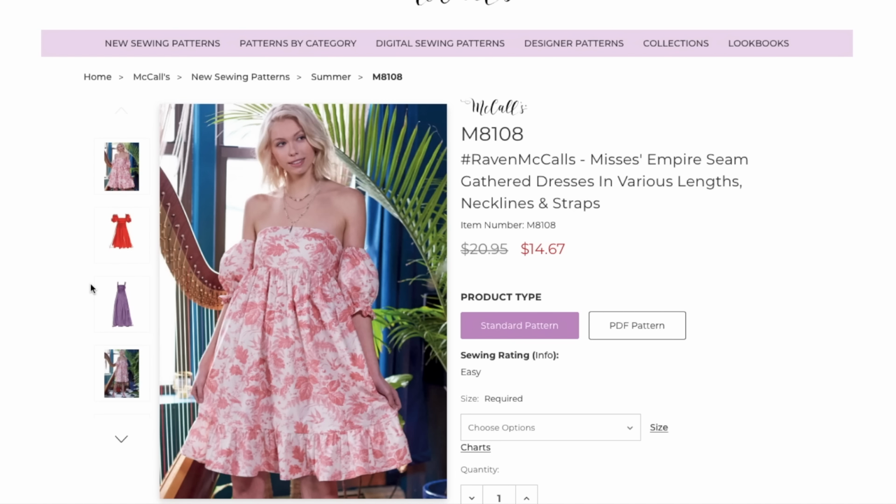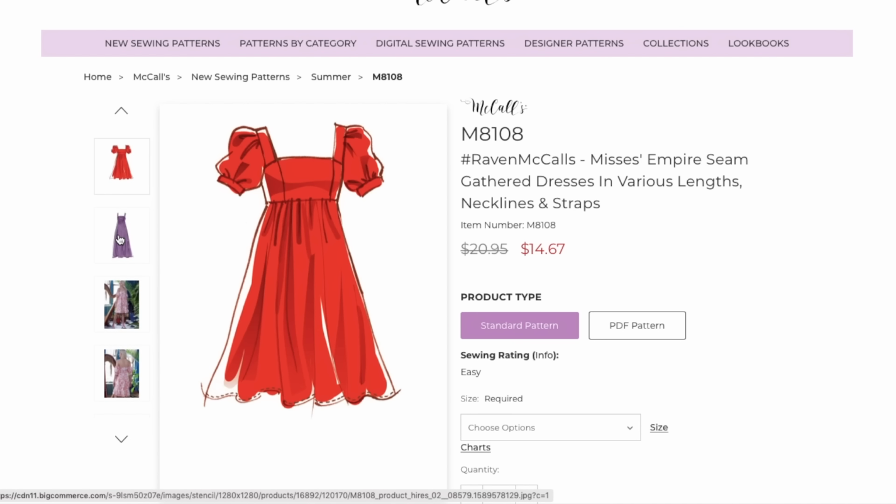Cute, right? I don't know how it stays up without any boning or anything like that, but if you can get it to stay up, more power to you. I will be making something with straps.